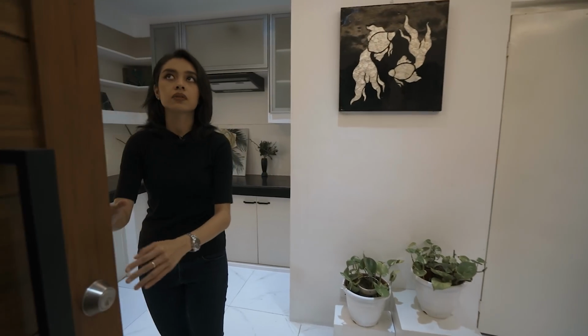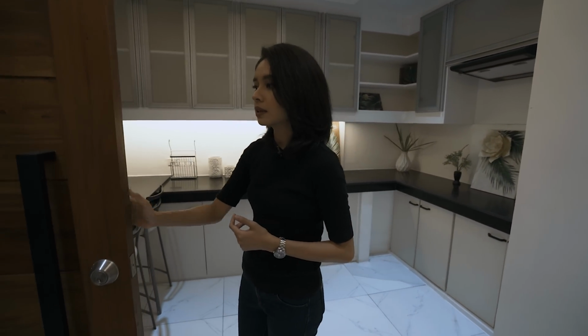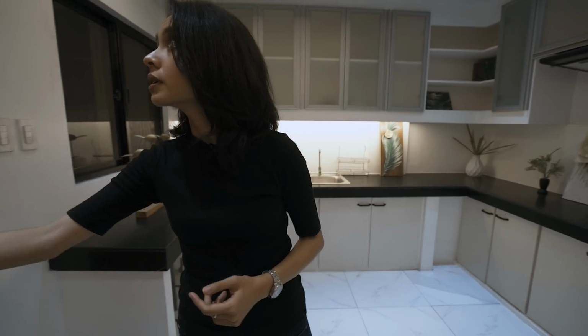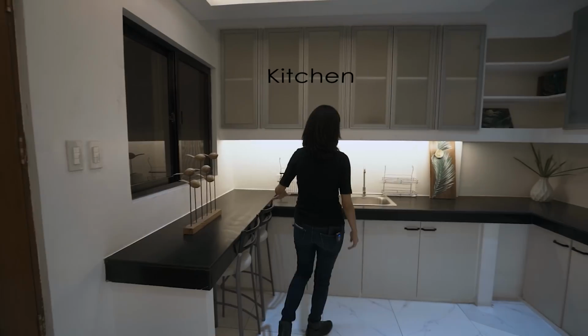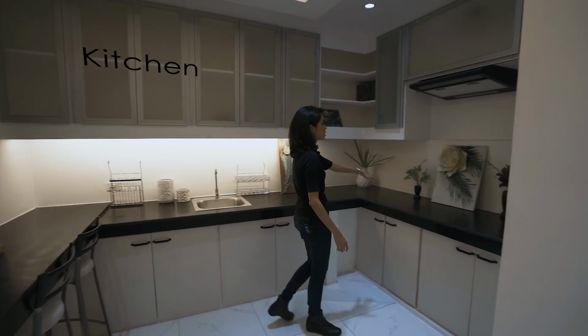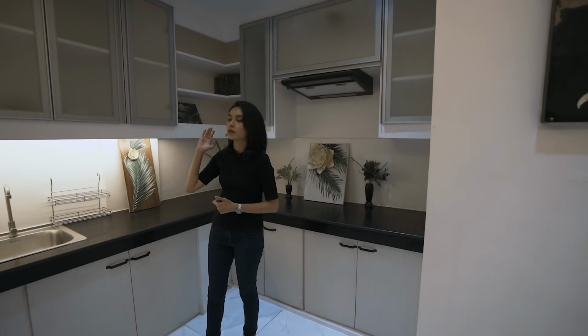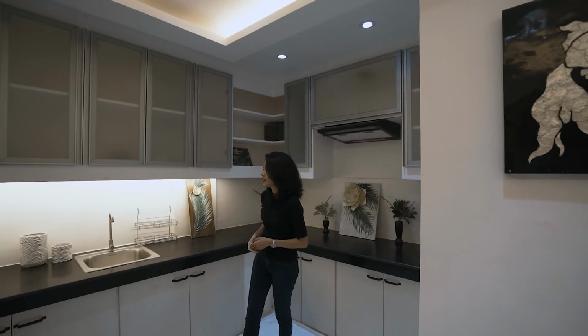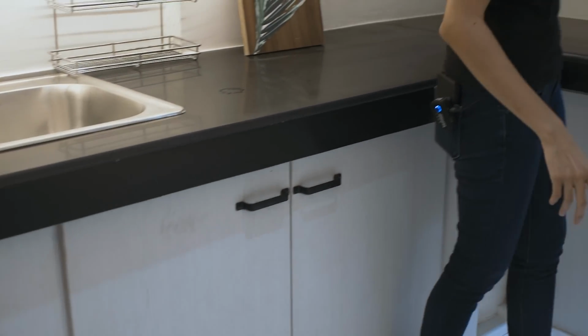So on the ground floor is essentially your kitchen and a bit of a breakfast nook. There you go. So this is your breakfast nook, your kitchen or your counter space, an L-shaped one, and lots of storage overhead, or in other words, your cupboards. Also have storage underneath. This is granite. Yep, definitely granite, as you can see.